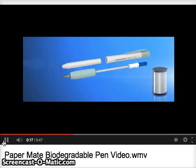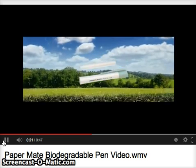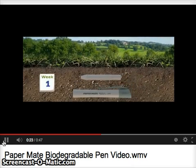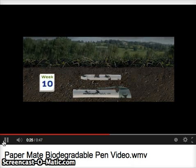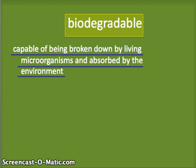If you look here, this is a pen actually that is in part biodegradable. So you take it apart when you're finished with it and you put it down in the ground, in dirt, and look, over a matter of weeks it biodegrades. So you can see that pen is capable of being broken down by living microorganisms and absorbed by the environment. Very nice, right?